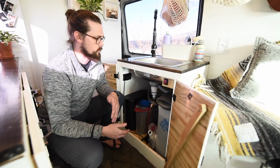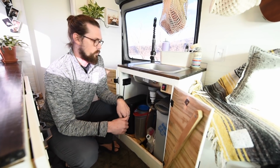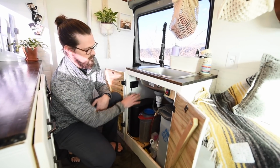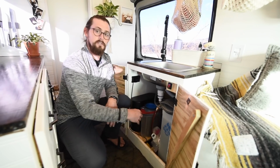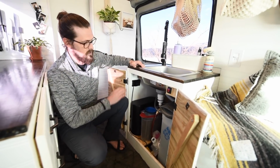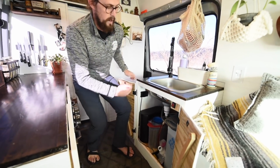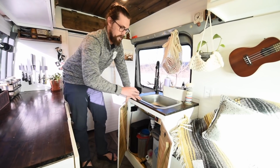So if we're in a place where it's safe and environmentally friendly to just drain straight out, we don't have to worry about filling up our gray water tank and then dumping our gray water tank. Under here we have our trash, our dog food, and some essentials like our filter for filling up our water tank, which has a port on the outside. It is a really nice setup to make sure that we have the ability to access water, fill up, and dump all in one area.